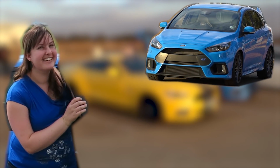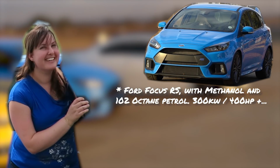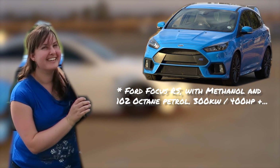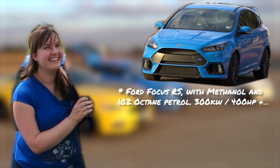Right, next up we've got Sune with a Ford Focus RS with methanol and 102 octane petrol in it. That car is mad fast. The last figures we heard are about 300 kilowatts or 400 horsepower plus. It's well past that at this stage currently, as far as I know.